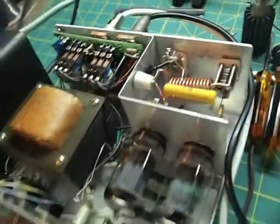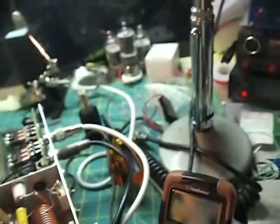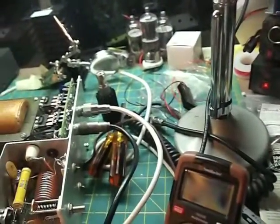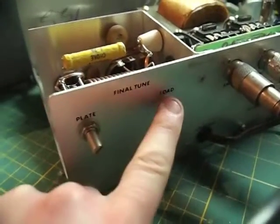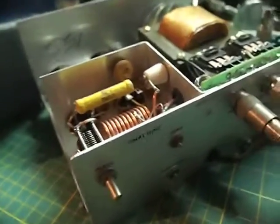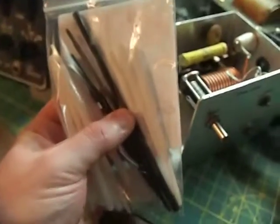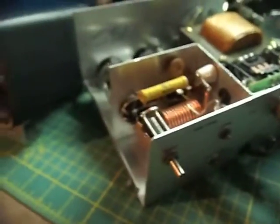And let me turn the back around, and I'll show you what it looks like on the back. I'm not a huge fan of two things when it comes to this amp, or really any amp. I don't like having the plate and load controls on the back, and I don't like them when they are these little trimmer cap looking things right here, where you need to use a screwdriver. Don't use a screwdriver. Get yourself a set of trimmer adjustment tools. These black ones here that I have actually have a little metal end on them, and they seem to work really well for these, but they're insulated the rest of the way through.